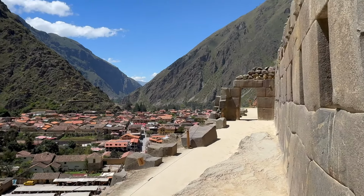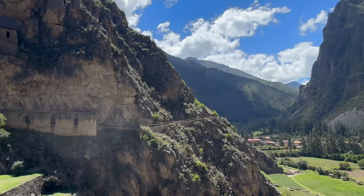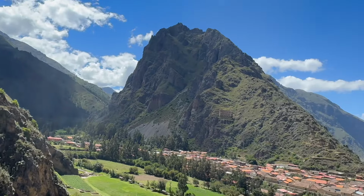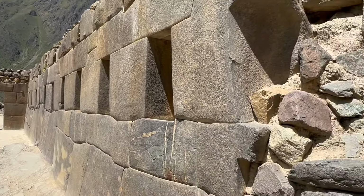The Ollantaytambo town is built around the archaeology site, and the beautiful Urubamba River runs in the middle of the town. We climbed the stairs to visit the Sun Temple, and on our way back we visited the Water Temple.